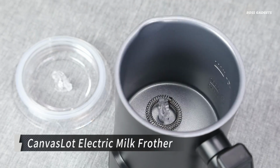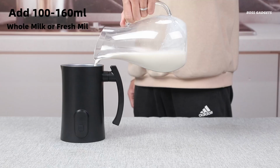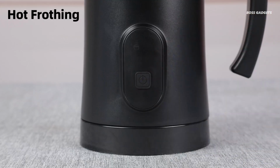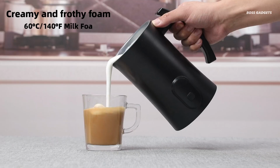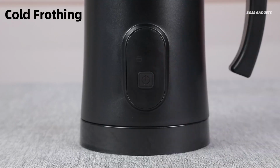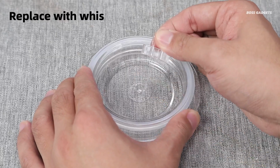Transform your morning coffee routine with this versatile 4-in-1 electric milk frother from CanvasLot. With just one touch, create perfectly heated milk, hot cream foam, cold foam, or indulgent hot chocolate. The precision heating system warms milk to an ideal 60 to 65 degrees Celsius in just 2 to 3 minutes, preserving its nutritional value and enhancing flavor.